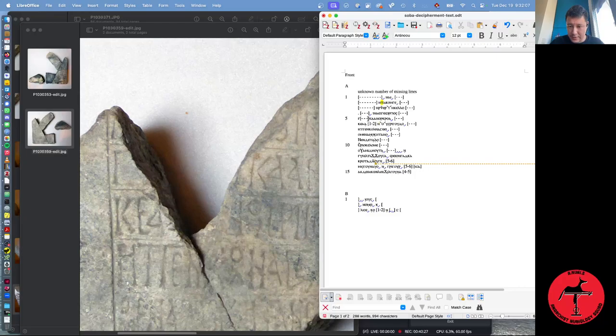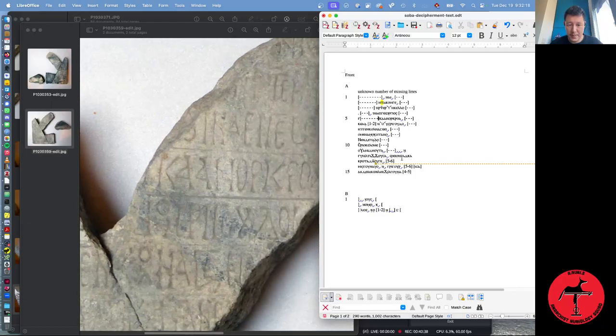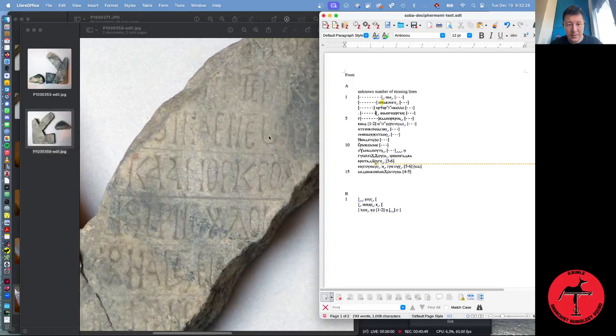Okay, so now we can line everything up. This starts above this. Omicron, and then S.